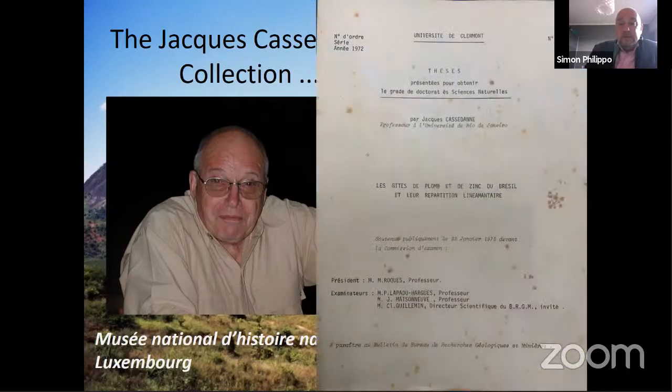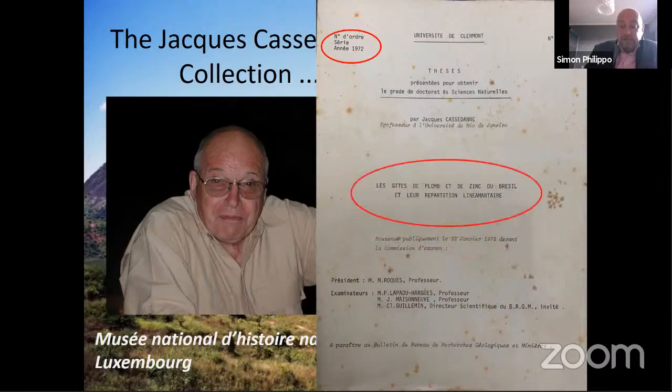Here is the front page of his PhD thesis. Jacques Cassedanne did his PhD thesis in 1972, and the subject was the lead and zinc deposits in Brazil. Before going to Brazil for this PhD thesis, he worked a lot in France, on some lead deposits in the Vosges area.